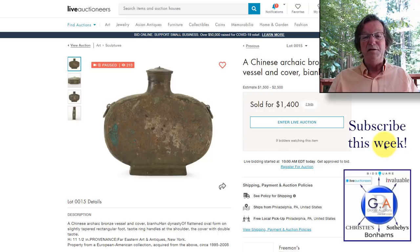And I think this was a very reasonable price because I've seen them sell for much more, you know, $4,000, $5,000, $6,000 at times. This one went for $1,400. So I think that was a very nice buy.